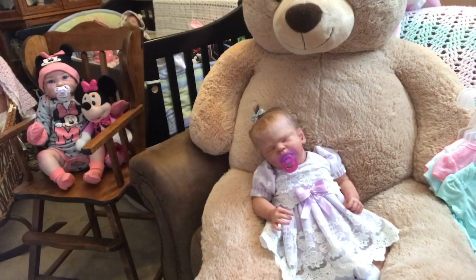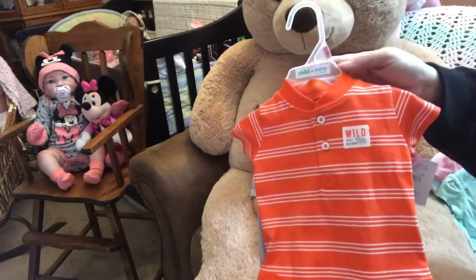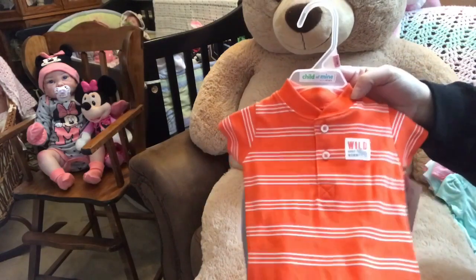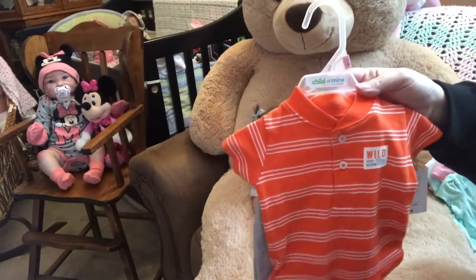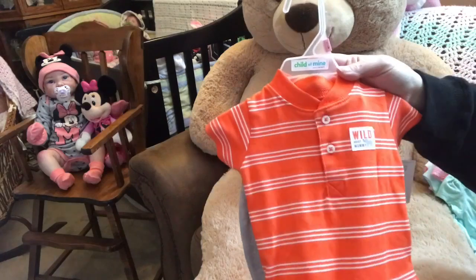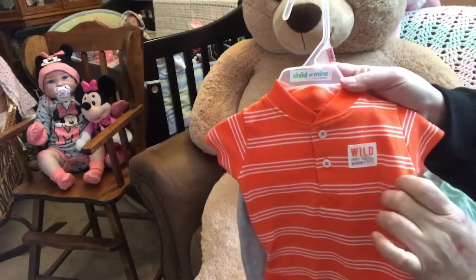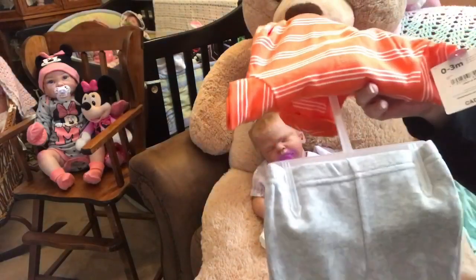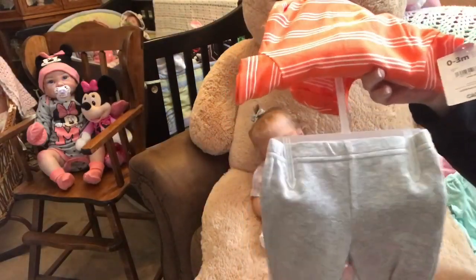And also for Noah. Picked up this two-piece set. It's got the orange onesie with white stripes, buttons on the neck, little patch with a rhino that says Wild About Mommy. And it comes with the gray track pants.